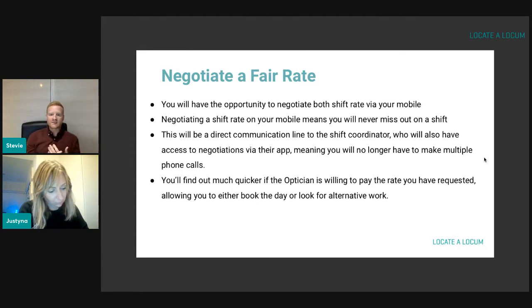And it also means that you're much more likely to find out quicker, rather than you phoning up and them saying, oh, we'll get back to you, and they don't, because it's almost as awkward for them phoning back and saying no as it is for you requesting it. So that's one thing that we found, and this feature has gone down really well with the current locums who are using our platform. Everyone seems to really like it.